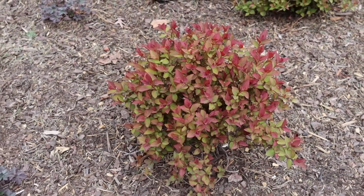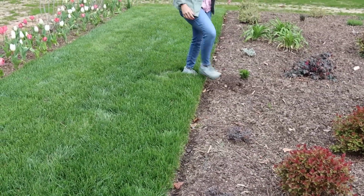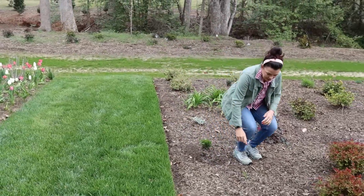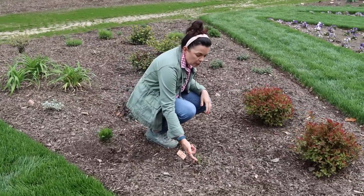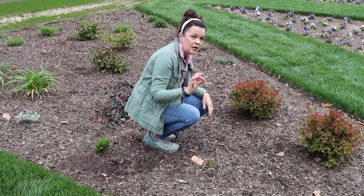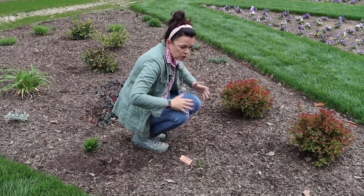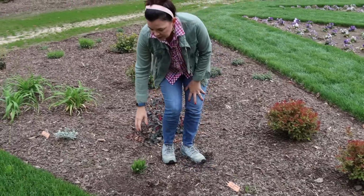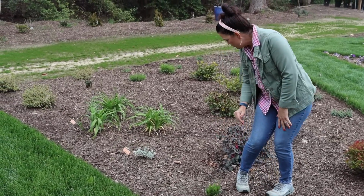Now, we were talking about baptisias and them blooming at different times. Here I have Pink Lemonade, and look, y'all, not only is it already starting to sprout, but we have a couple of little leaves right here. So it all is going to depend on the variety, the cultivar of the plant, and so just be on the lookout for that. This is the pink clematis, so this is going to be really fun. That one's doing well.